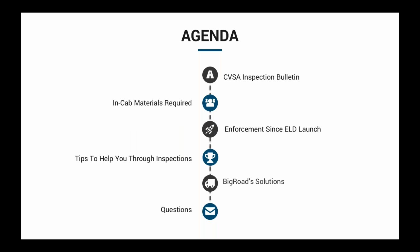Here's what we'll cover in today's webinar. First, we'll go over the inspection bulletin that the CVSA recently issued and break that down to ensure that you're prepared for your next inspection. Next, we'll go over what items you'll need to carry in your cab once you have an ELD installed in the event of an inspection. Then we'll go over how enforcement has gone since the ELD launch date and some areas of concern, followed by some helpful tips to get you through your inspections with ease. Finally, we'll end the webinar by answering the questions that were submitted before and during the webinar. So I'm going to pass it over to Matt now to get things started.